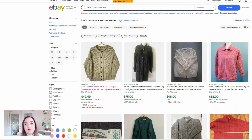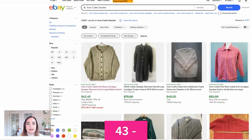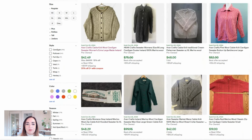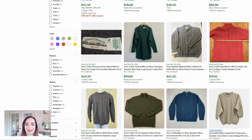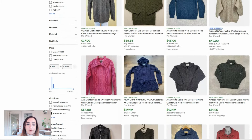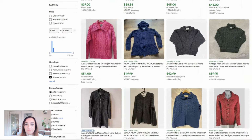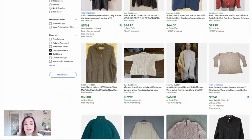Next is Aran Crafts sweaters. These are super, super bulky, super thick. Chunky might be a good word for these. But these are selling for, this one probably went for $60 to $70. We got another one here where a best offer was accepted. We need to actually go and look that up. But a lot of these are selling for $50, $55 plus. We got one here for $60. It is going to depend on the style and condition. For some of these lower prices that you're seeing, I would recommend pricing higher and then holding out for the right buyer to come along.